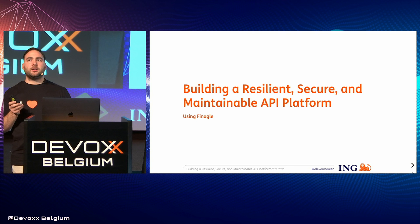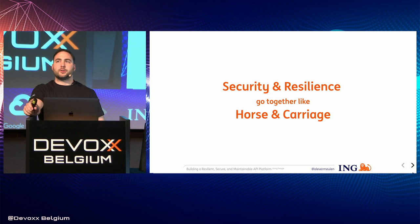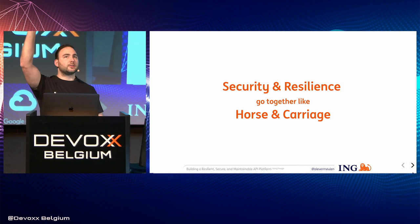So a wise man told me to start with your first slide with your key message. So the key message of today is to tell you that security and resilience actually go together like horse and carriage. So whom of you know who I paraphrase here? Hands. OK, so this is about Frank Sinatra, horse and carriage.